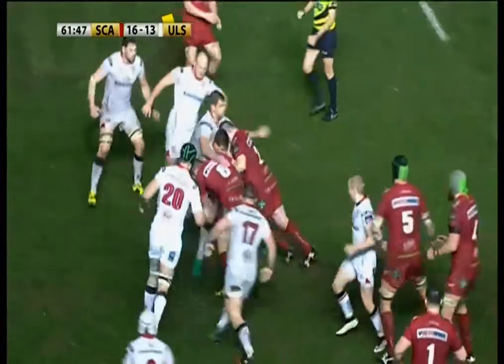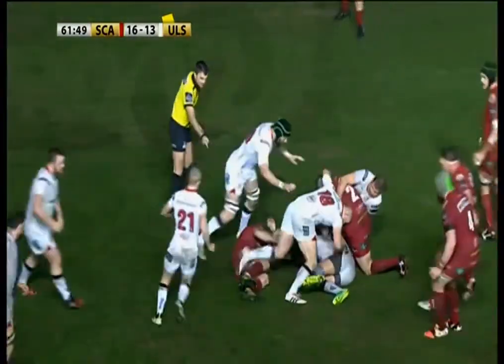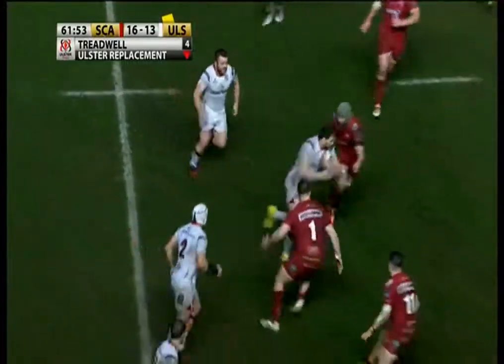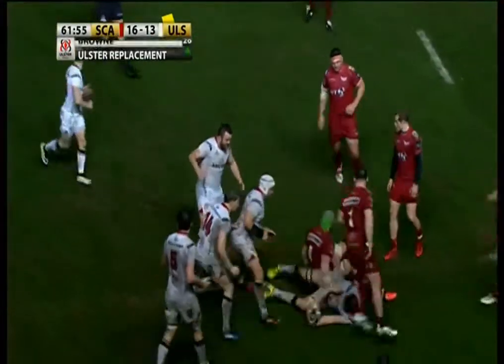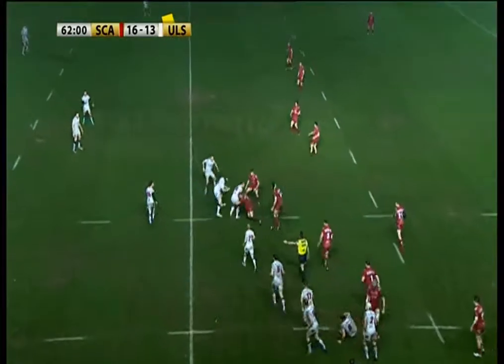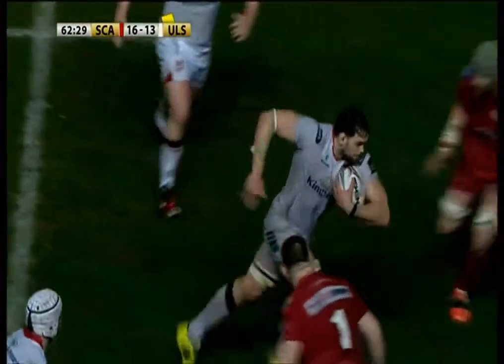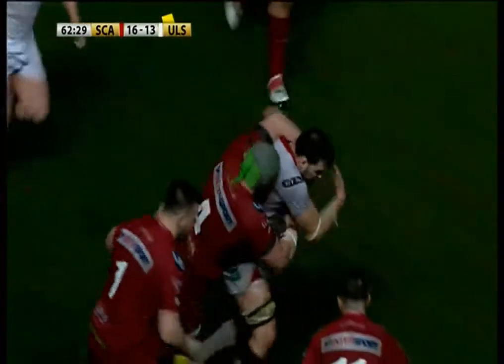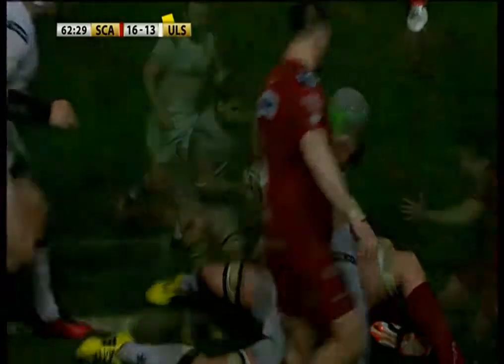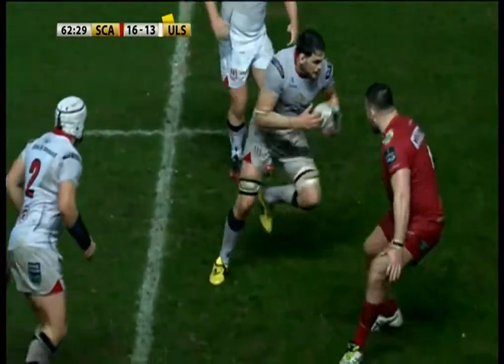Minutes of this match. Ludic goes into contact. Shanahan. High tackle. Advantage being played. Well, everybody wants to get concussion out of the game, but is this the way to do it? No. There's nothing wrong with that. There's nothing wrong with that.